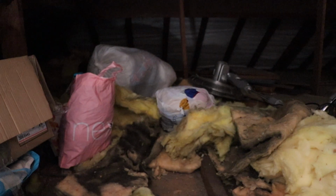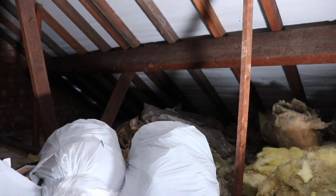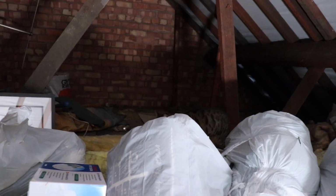Okay, I have no words for what we have to do in here. There's just tons of rubbish and boxes and insulation and a cat, which now can't get down. Ranny, come on. Come on, baby.